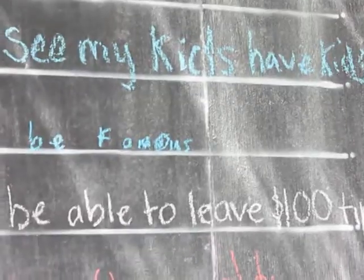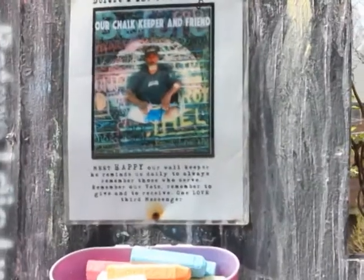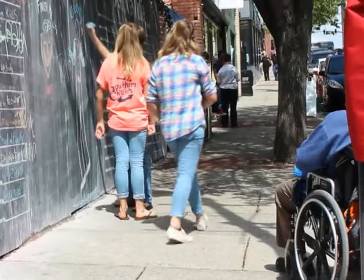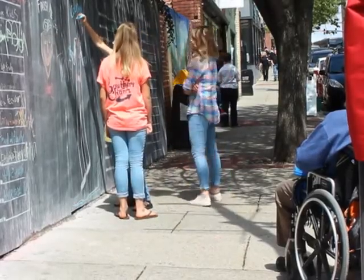For years, people have thought about what they want to accomplish in a lifetime, and the locals and visitors of Asheville are no exception. Keeper of the Wall and retired veteran Happy works daily to keep the wall clean and carry out its purpose. There you go.